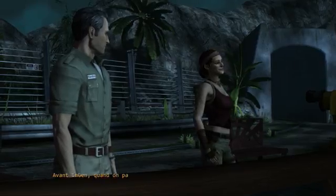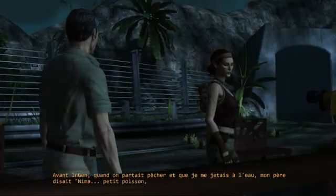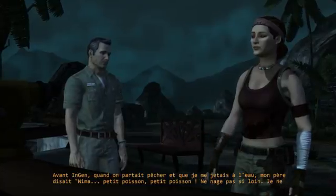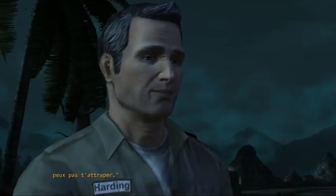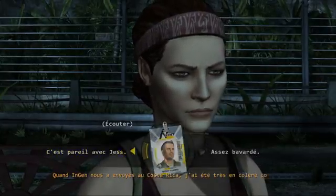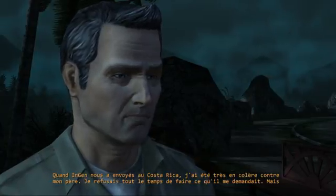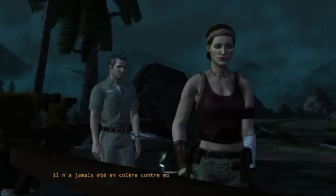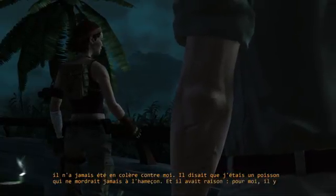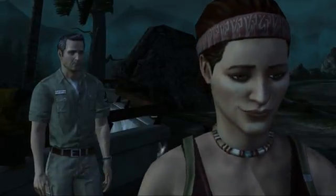Before Injun, when my father and I would go to the ocean to fish, when I would swim in the ocean, my father would say, Nima! Little fish! Little fish, do not swim so far! I cannot catch you so far out! When Injun came to move us to Costa Rica, I became very angry with my father. Whatever he would tell me to do, I would refuse. But he would never be angry with me. He would say that I am a fish who would never eat the fisher's bait. He was right. To me, everything had a string attached.